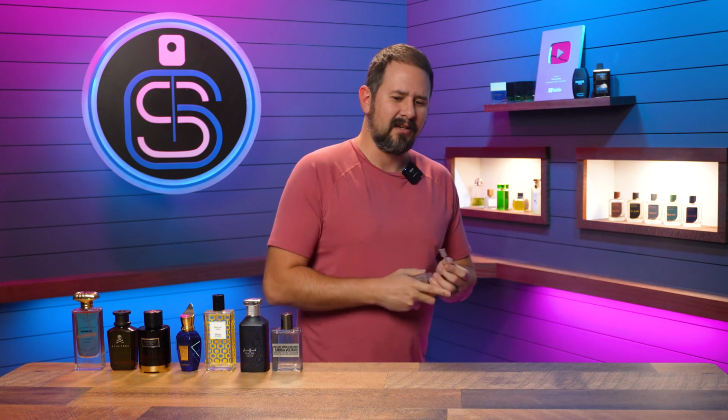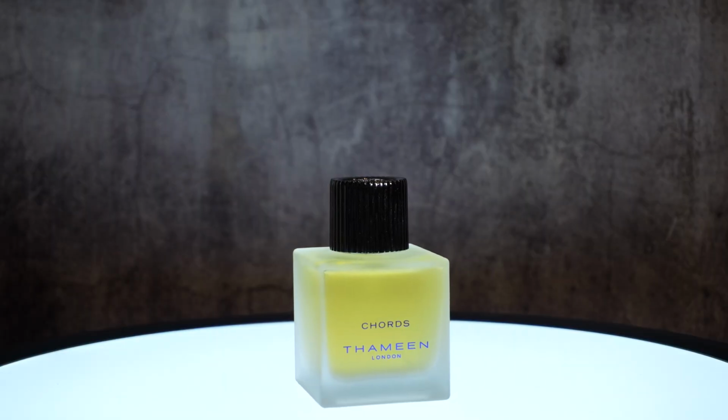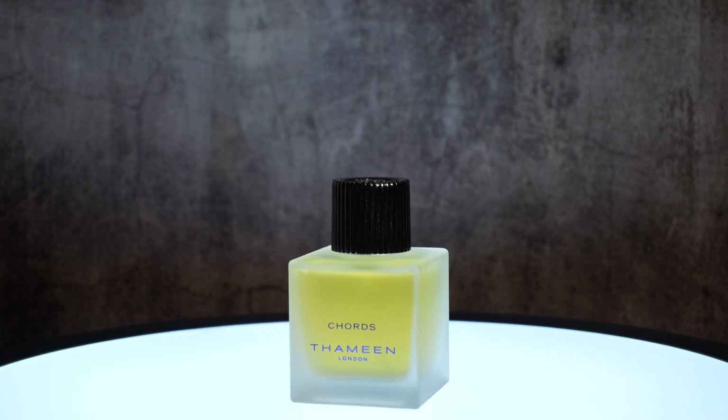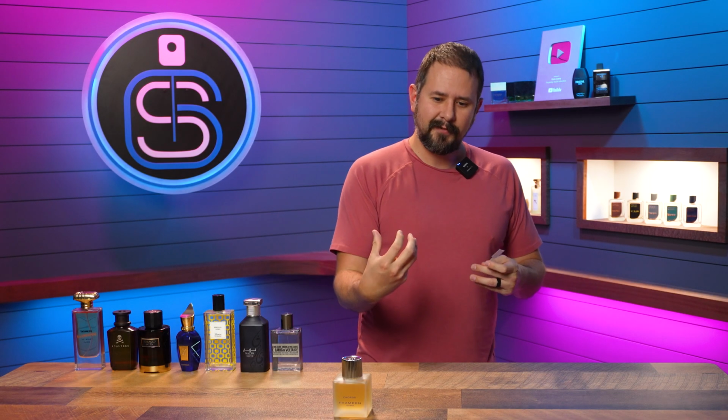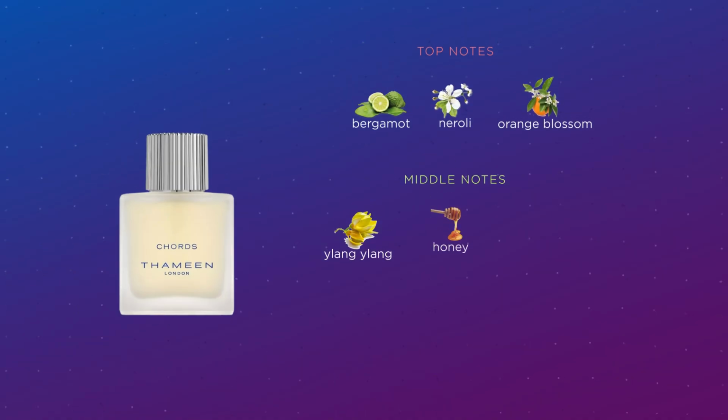Yeah, this one has like a classic cologne aspect to it, but then it has a richness and a sweetness to it, kind of a warmth that really helps fill everything out in a way that comes across cohesive and wearable to me. Definitely is going to appeal more to guys middle-aged and older.